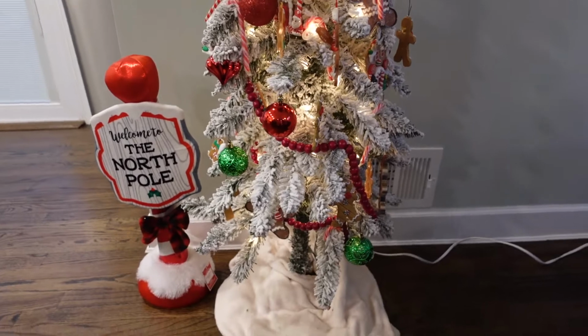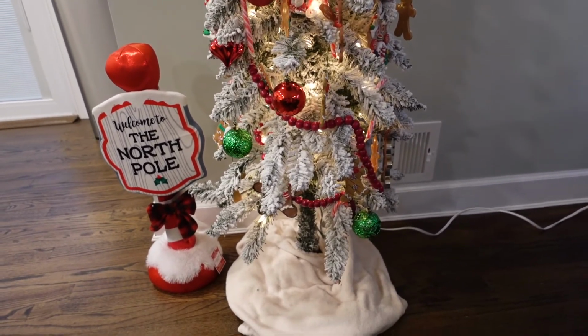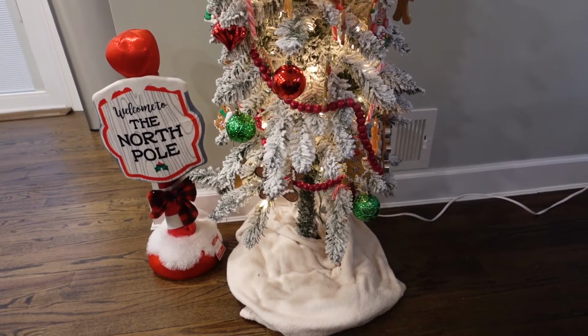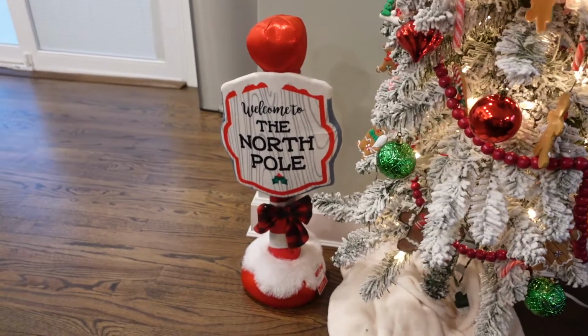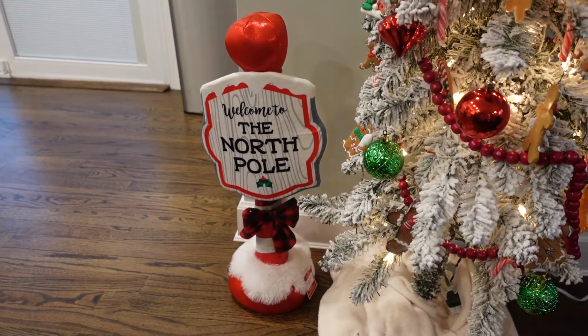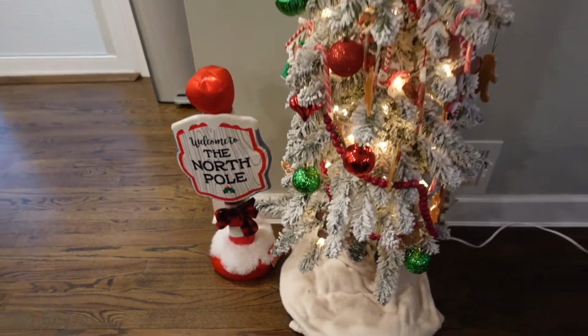He will take the ornaments off the tree, and all he does is walk over to me and hand them to me, but I still don't love that he does that, so we have to be really careful about that. And then over here, we have a sign that says the North Pole. This is from Walmart from about 2 years ago. I think it was like $12 or $13 or something like that, but I really like that.